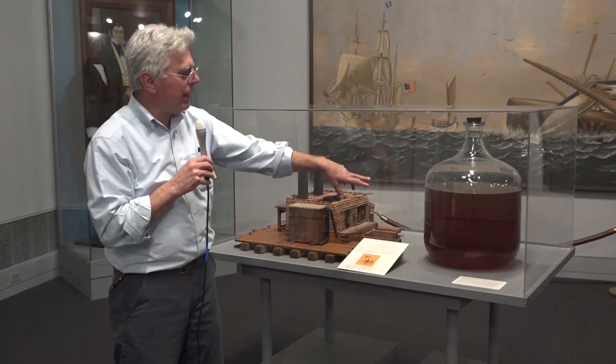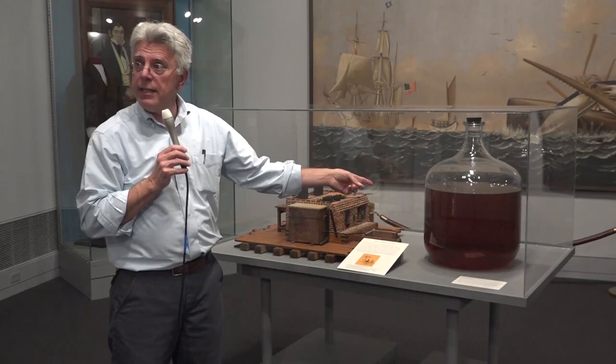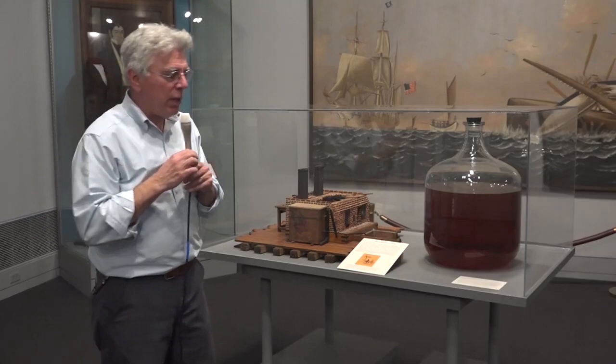But that's exactly the product that one would expect to come out of not only the Yankee whale fishery but the modern whale fishery as well. This product was made in the 1960s in Salem, Massachusetts, and Americans weren't hunting sperm whales at that point. We were importing the oil that was taken by other nations, but there was a tremendous market for it.